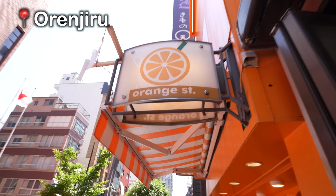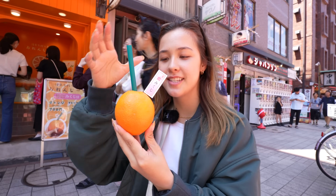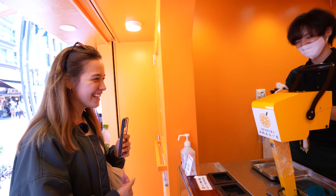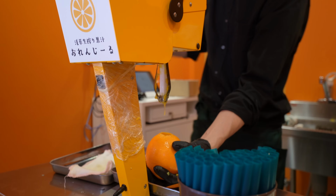It's juice time! We're trying freshly squeezed orange juice, but with a twist. This is the ultimate freshly squeezed orange juice. So this was 700 yen, which is very expensive for an orange, but you get to meet some handsome young Japanese guys and they squeeze it for you. They really handle your orange for you.